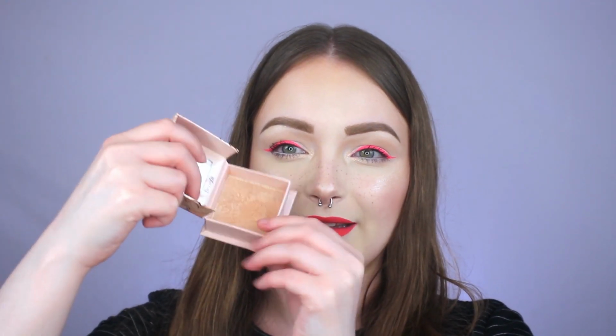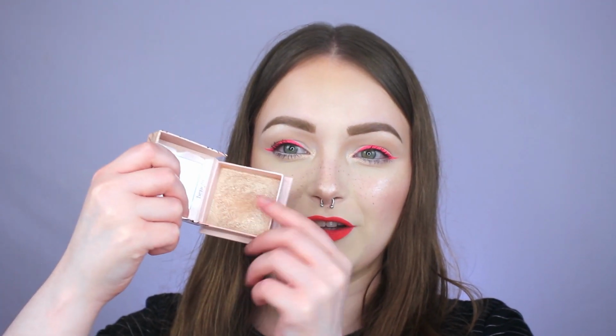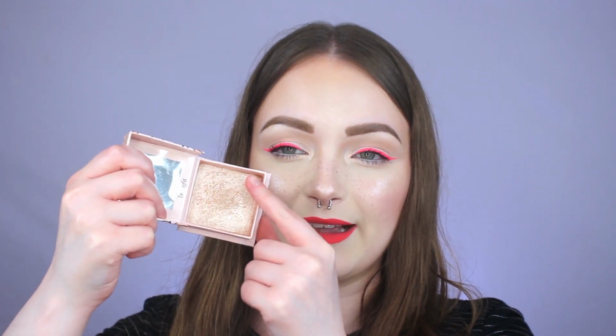In case you guys didn't know, Benefit's Cookie is my new ride or die holy grail highlight. I seriously cannot get enough of it. I will say though, I'm not the biggest fan of the packaging. I find it a little bit annoying because sometimes the edges of the box get in the pan and kind of crumble it. I don't know if you can see, I accidentally did it on one of the sides here.